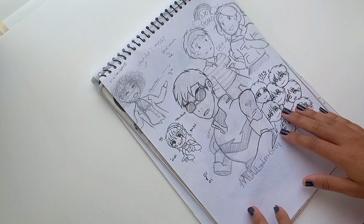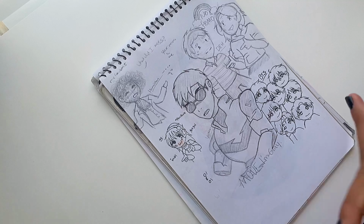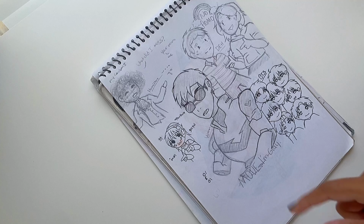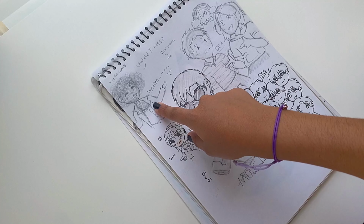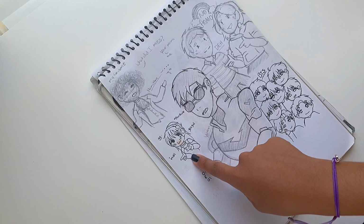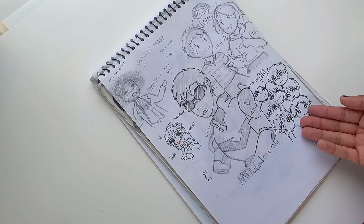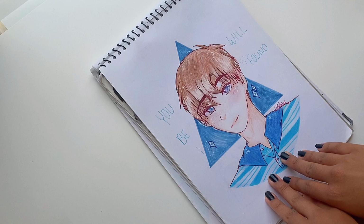No. Okay, so I was into a lot of fandoms at the time. Yeah, my fandoms, that's the title of the page, and I was into musicals, so I was into Hamilton and Dear Evan Hansen, and I was also into Overwatch and Voltron and obviously BTS, so I drew BTS right here. And I have Dear Evan Hansen fan art.